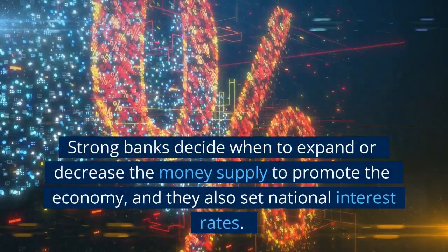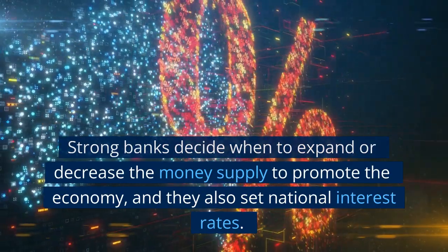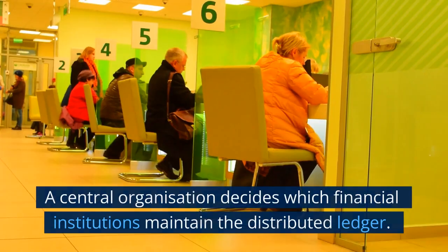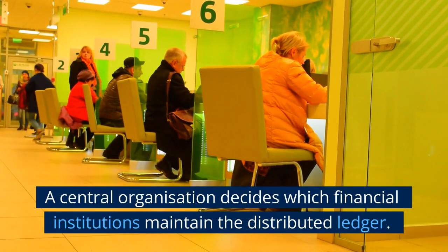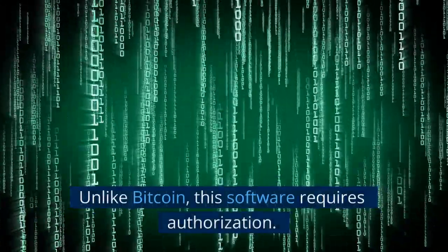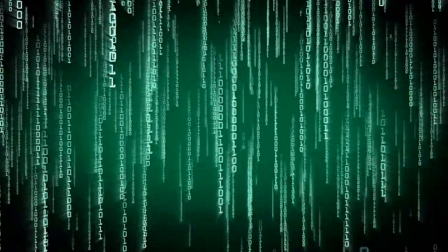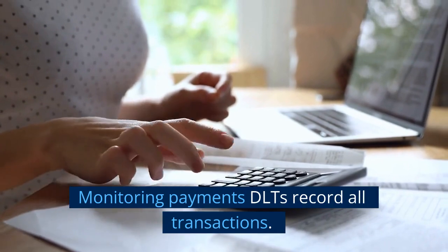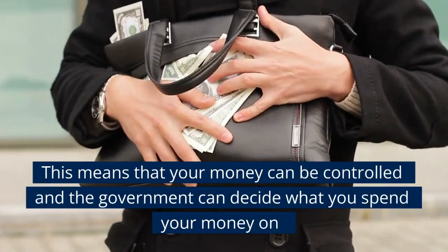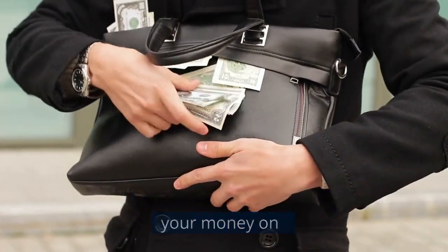Strong banks decide when to expand or decrease the money supply to promote the economy, and they also set national interest rates. A central organization decides which financial institutions maintain the distributed ledger. Unlike Bitcoin, this software requires authorization. Monitoring payments, DLTs record all transactions. This means that your money can be controlled and the government can decide what you spend your money on.